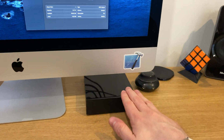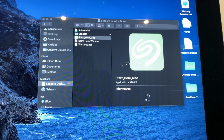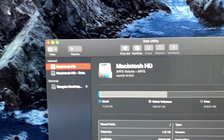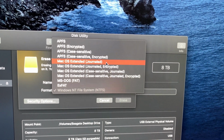All right, got the bad boy installed. I now need to set it up. It came with all this guff on it. It comes with this Start Here Mac app, which I'm not going to be using. It's going to go straight to Disk Utility and format it, because it's probably what that's going to do anyway. There we go. We're going to do Journaled.